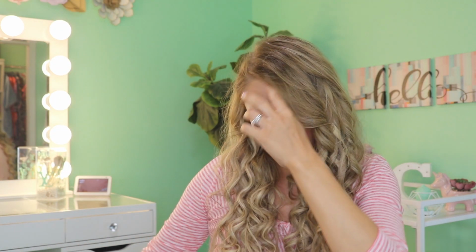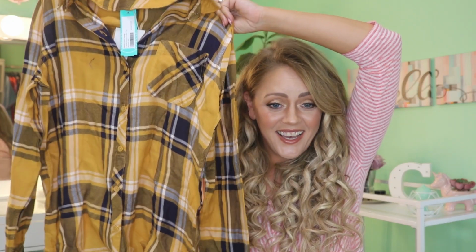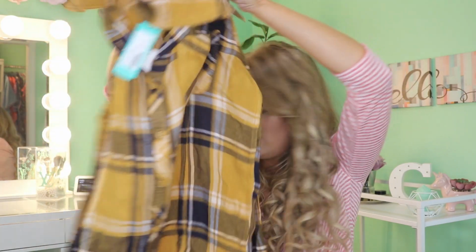And then we have the Beach Lunch Lounge Charlie Button Down Top in color mustard, size medium. This is cute. Yes, Alexandra, yes, honey. Why did I get a box? I shouldn't have got a box. You're too good at this. I want it. I want it all so far.